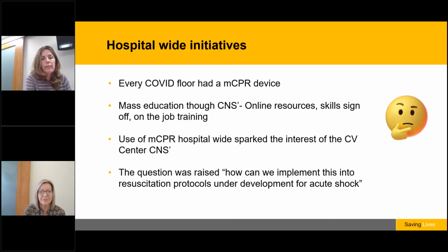So we did have a lot of online resources. So we utilized something called Box, which is like an overall platform where everybody can log into Box, and it's like folders and you're able to get in there and view videos, view PowerPoints, whatever you need. So we had that in the short term.